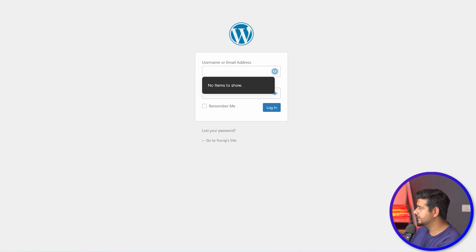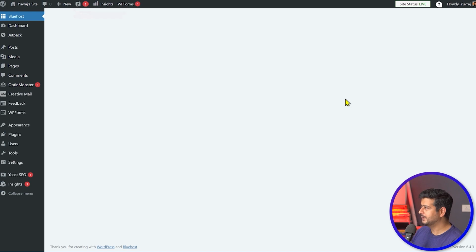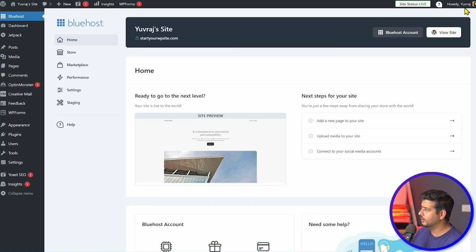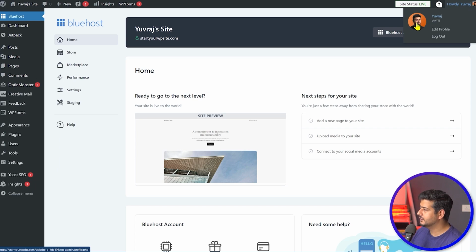I'll copy the password that I have, I'll paste it here, and I'm going to add my username here, and we're going to log in using the new username and password we just created. So let that load in, and I'm going to show you what to do next. Beautiful. Now that you have logged into your site, you can also see on the top right corner that the new profile picture or new name, new user is now showing up.